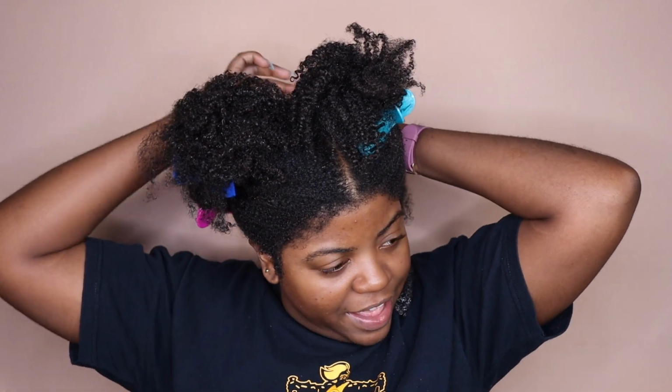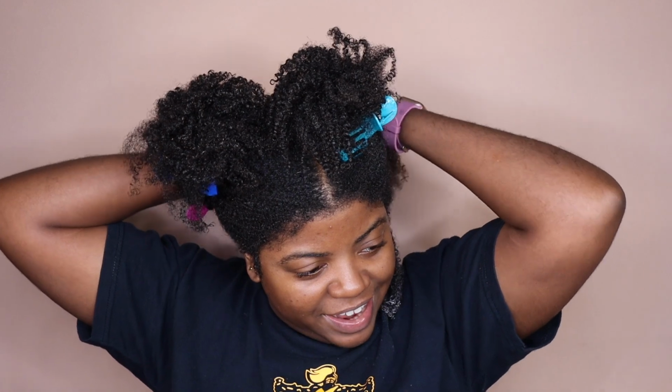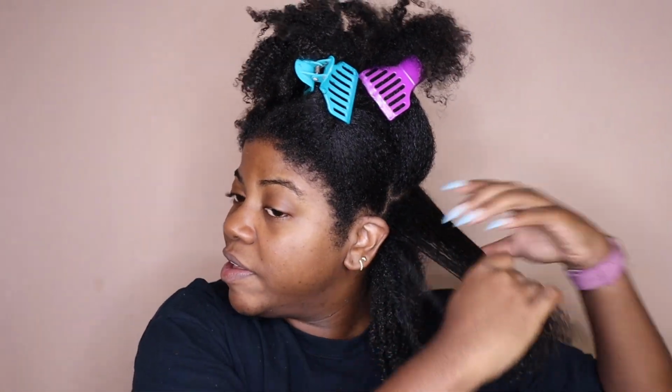And my hair isn't like soaking wet. My hair is pretty damp because I did kind of t-shirt dry my hair a little bit. So it's not like my hair is soaking wet, but it's still getting the job done with the slip. Y'all, this thing smells so good. I hope the leave-in smells like this.